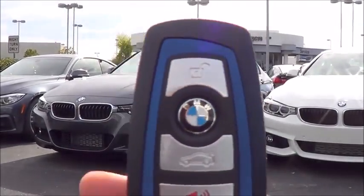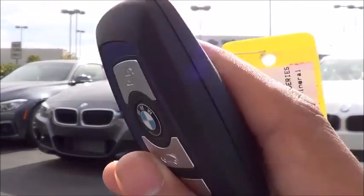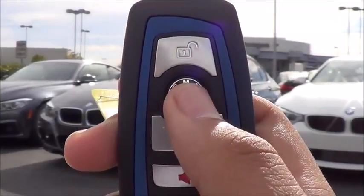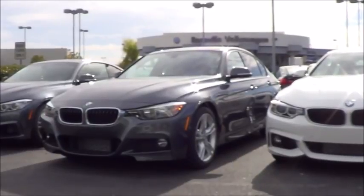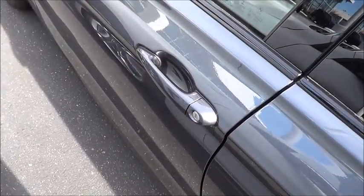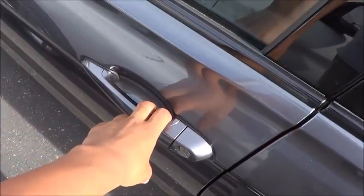Now here goes the key fob for the vehicle. As you can see, it's your typical BMW smart key fob. You also do have your unlock, your lock, a button to release your trunk, and then your panic button. And then our 3 Series also is a 328i model. Now it's the mineral gray metallic exterior color, which is actually a $550 option.